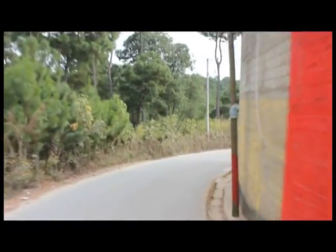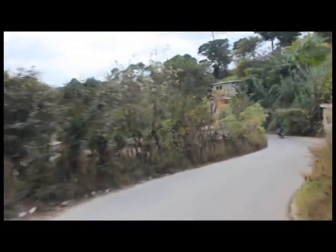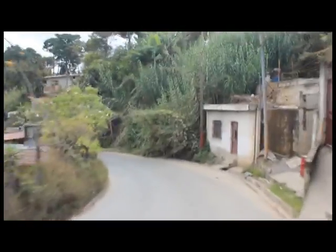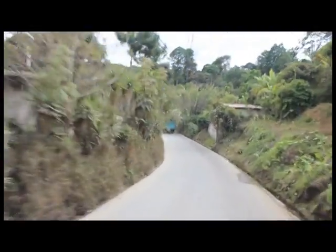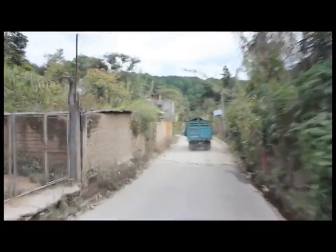Oh, there we go. Stay there. Oh yeah, there's some up here. They're so cute. What's that? Puppies. There was one loose. Bear head.